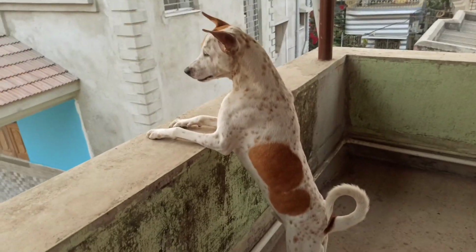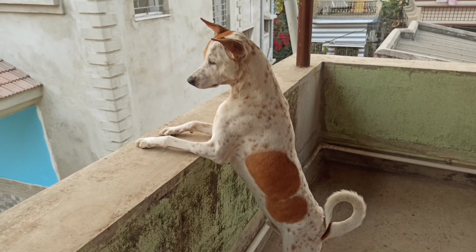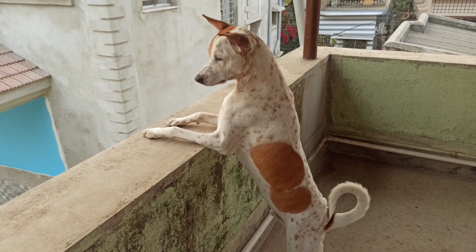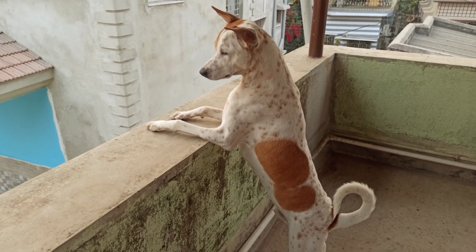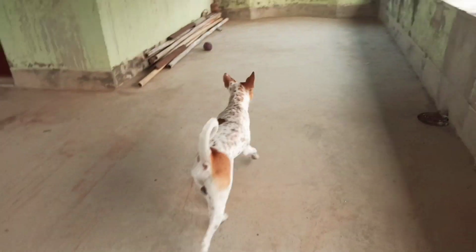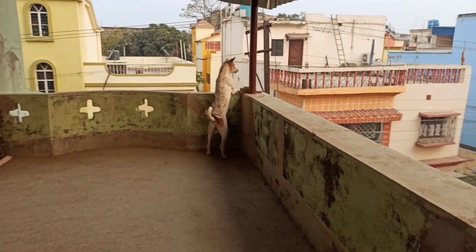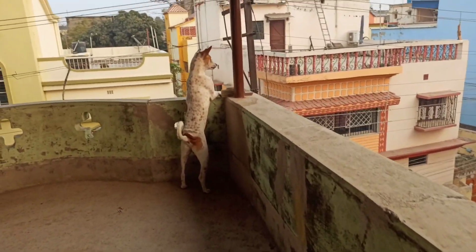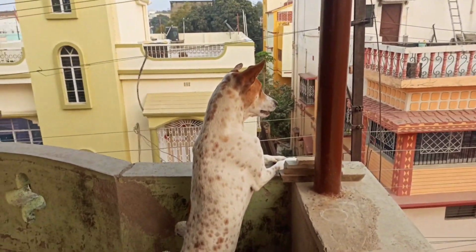Revising the basic command is important. So today we are going to see how well Gogol is responding to simple commands like "come" and "go away." We'll repeat it a couple of times to see how well trained he is. We'll start with the come activity, and every time he successfully responds to this command, we will give him a treat, and we will be patient with him because that is important.